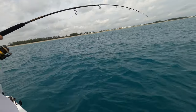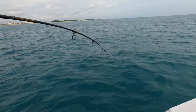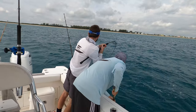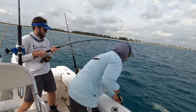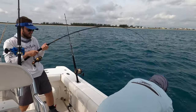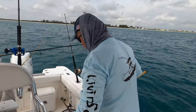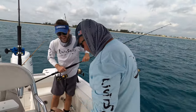Wow. Get your head up. Come on. He's going under the boat. I can't net him unless he's gonna break it off. Just be careful. Senior Salty, bring him in! Oh my, that's the biggest jack I've ever caught in my life. Oh my god! Wow. That is a donkey!